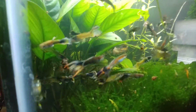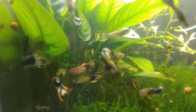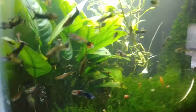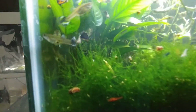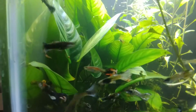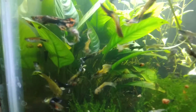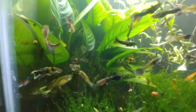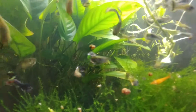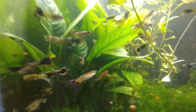Anyway, you can see all the crazy colors and patterns, and they definitely exhibit what is called hybrid vigor, which is sometimes hybrids, since they are genetically diverse, are healthier, more active, stronger. And this is the case with these guys for sure.